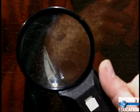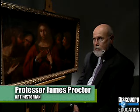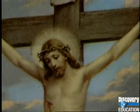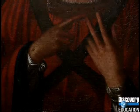Da Vinci was the only one that ever put the nail hole in the proper area. Da Vinci had studied human anatomy extensively. Unlike other artists of his day who showed Christ impaled through his palms, Da Vinci knew that the hands couldn't support the weight of the body. But the wrists could. In my opinion and my expertise, this is by the hand of Leonardo da Vinci.